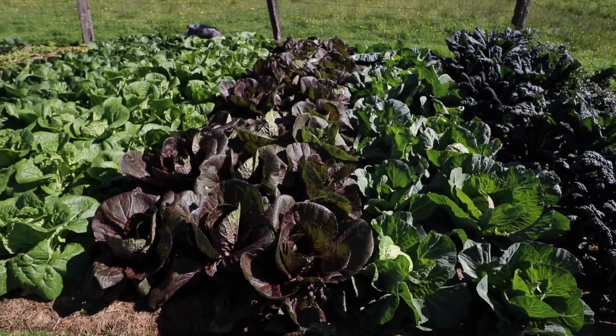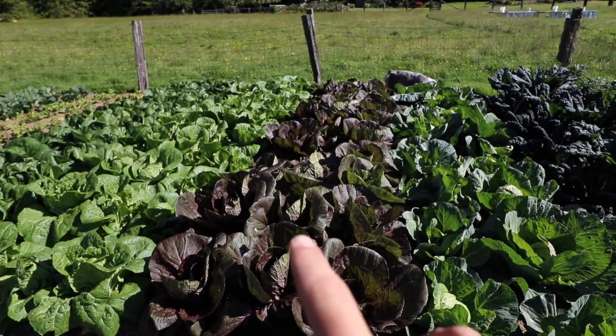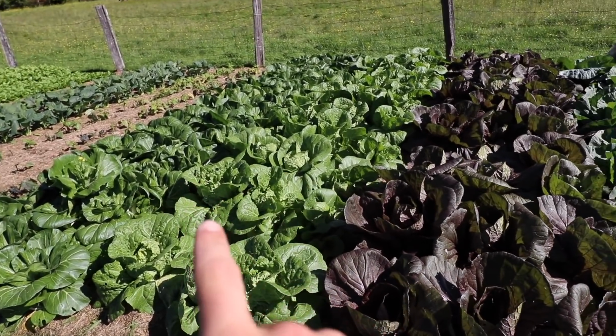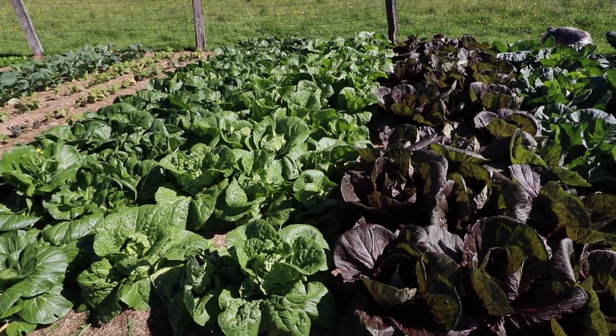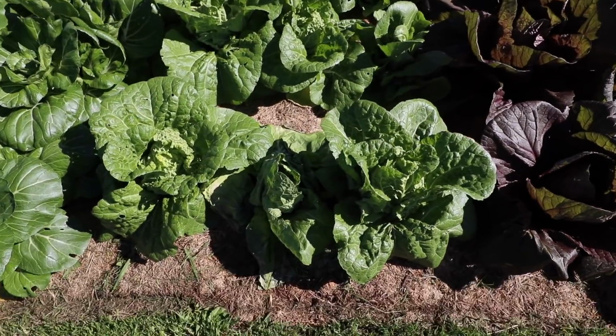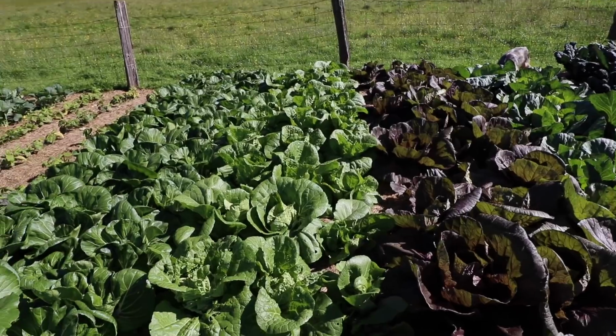But yeah, cabbage is doing great. Really excited about these guys. These two rows, this is Red Dragon Napa Cabbage and Minute, which is a green Napa Cabbage. They're both doing really good. Some of them, like that one especially, doesn't like the warmth. We'll see how it does.